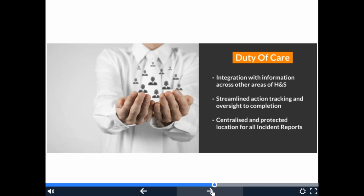And then finally, a lot of people would say that they'd be dealing with historical claims that would be coming back to them, where the information is very, very hard to pull back from their historical databases. So giving you a centralized and protected location for all of your incident reports can be tremendous when you're up against claims potentially that could have happened years previously.